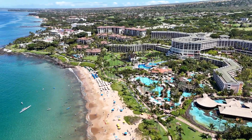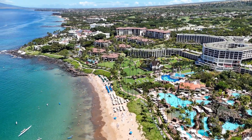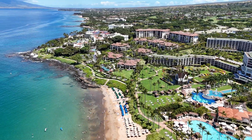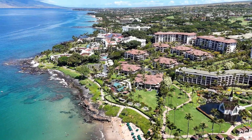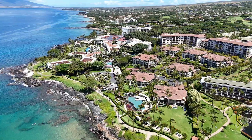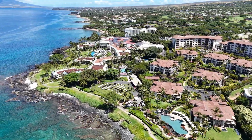We will continue to fly along the coastline all the way to the north end of Wailea, and then we will circle back further up the hill because there are several properties in this location that are worth exploring. The next property we will pass with the burgundy rooftops is the Wailea Beach Villas, which is one of Maui's newest individually owned luxury vacation rental condo communities.